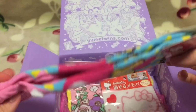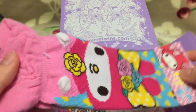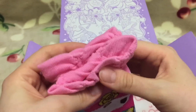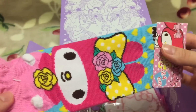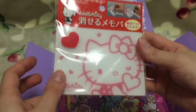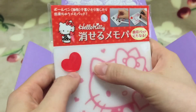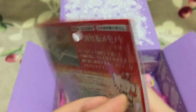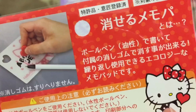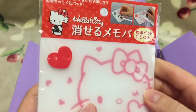Next one, we have socks. And since it is summer and this is the July version, these are short socks, which is good. And I like that I have this little frilly part here. So if that comes poking out of your sneakers, it will still look really nice. And then when you take off your shoes, you can go like, oh, my melody, I've got cute socks. Cute socks are a cheerful thing. And then here we have a Kiyoru memo pad. Apparently you can write on this and then you can erase with this one again. Write and erase. It is magic! I'm gonna be curious how to use that one.